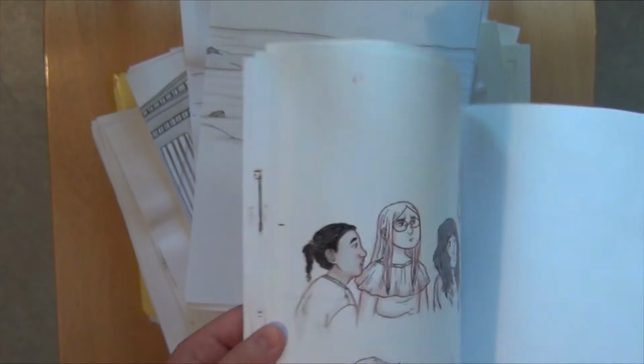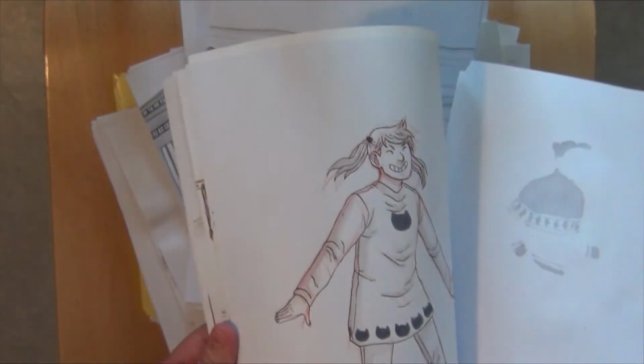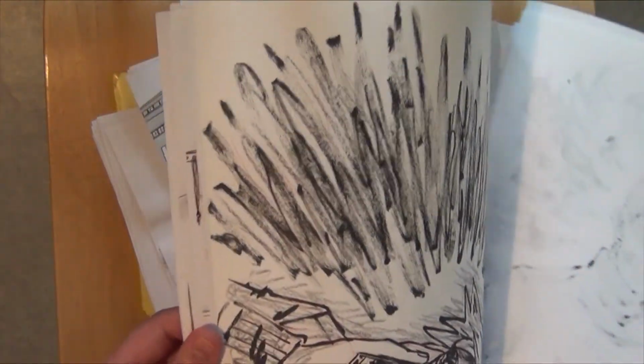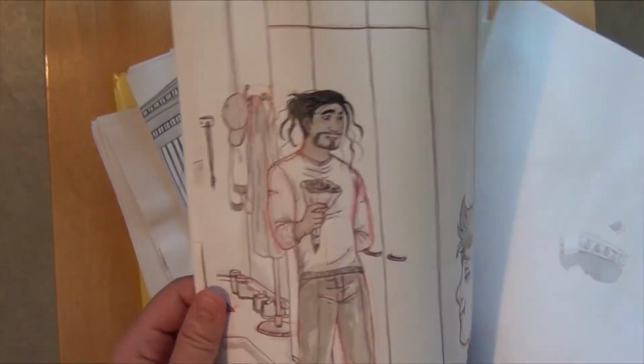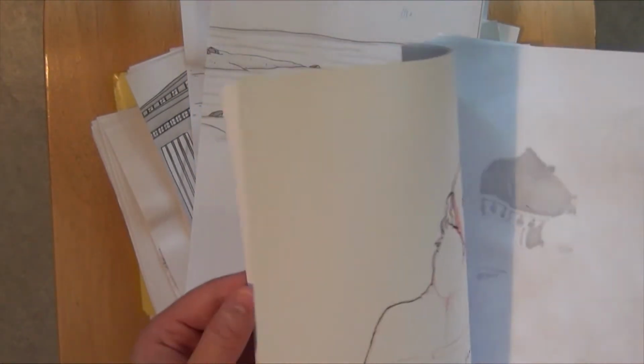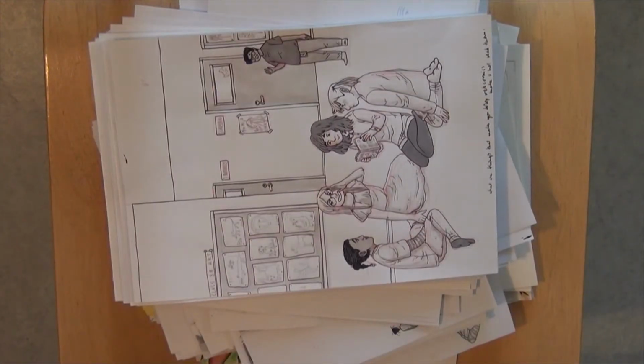But anyways, this is always a sad thing in these comics. I draw more than I actually have to draw. Look at these. I love this so much. But I draw more than I need in case I need it, and then I just crop it out. And sometimes that leaves really cute little details out, and then I don't have them there, and that's kind of sad.